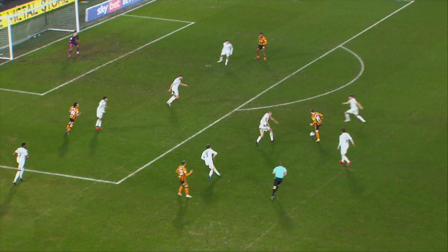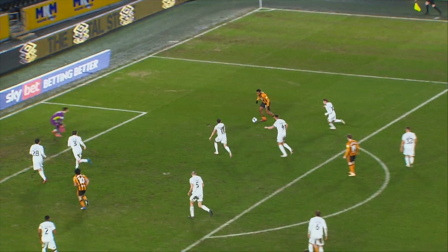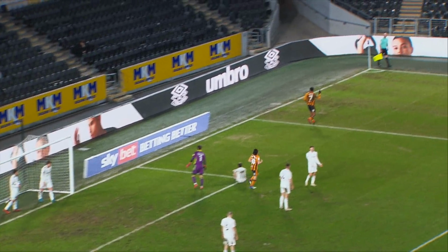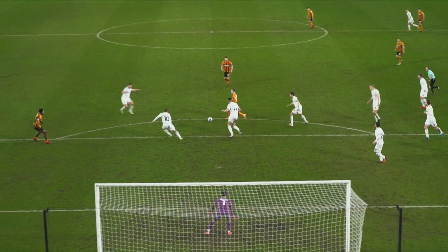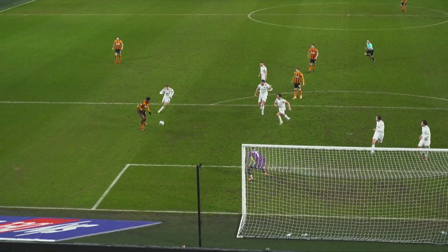Gavin White, left side of the box, in towards Keane Lewis Potter, who turns away very nicely, and he's played it through to Malik Wilkes, the best chance, and that is the goal Hull City wanted. What brilliant play from Keane Lewis Potter to turn and play the pass, and Malik Wilkes is at it again. Another goal. Hull City in front 1-0.